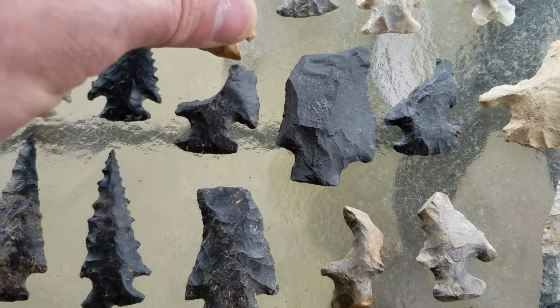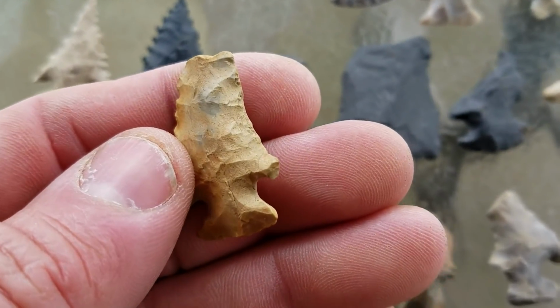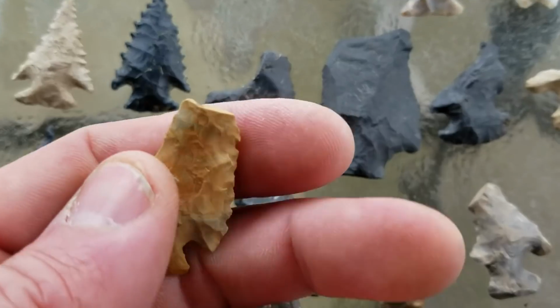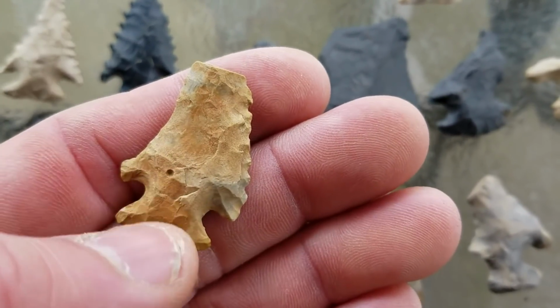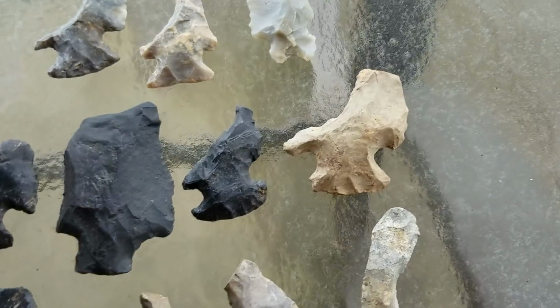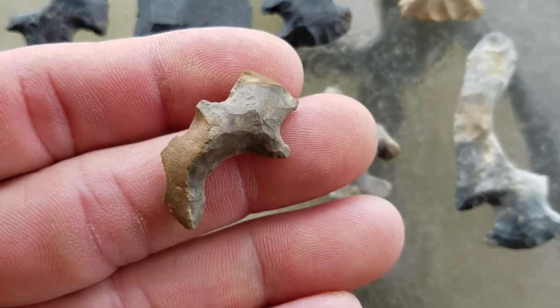Here's this little hafted shaft scraper, and I got out more. You can see how that edge just started to be worked into a shaft scraper. It's made out of a broken point, I would assume. It's made from a point. A lot of them are uniface on one side. I'd say they broke this and they started to work it into a shaft scraper. And it probably would have ended up, you know, looking something like this.